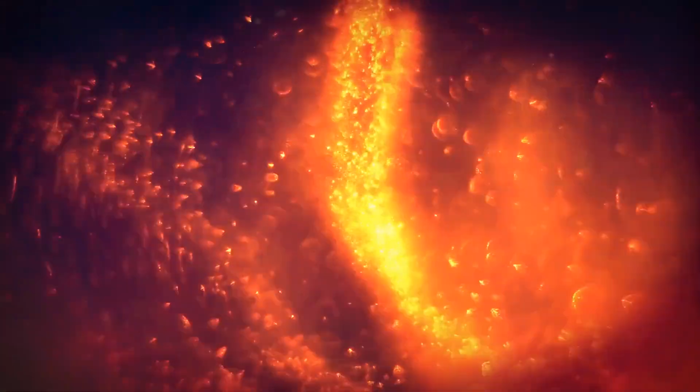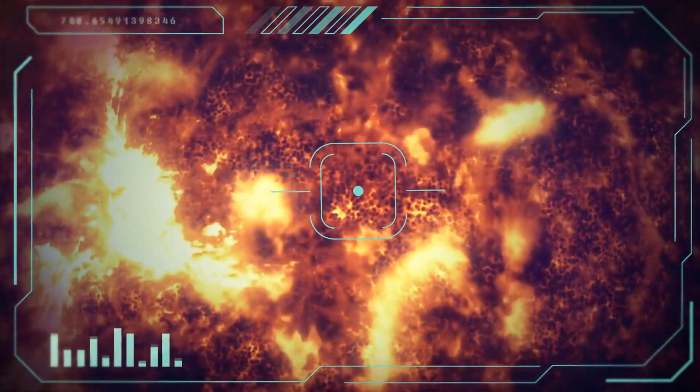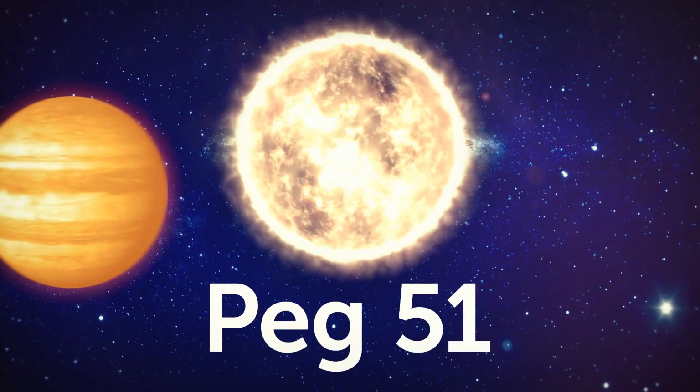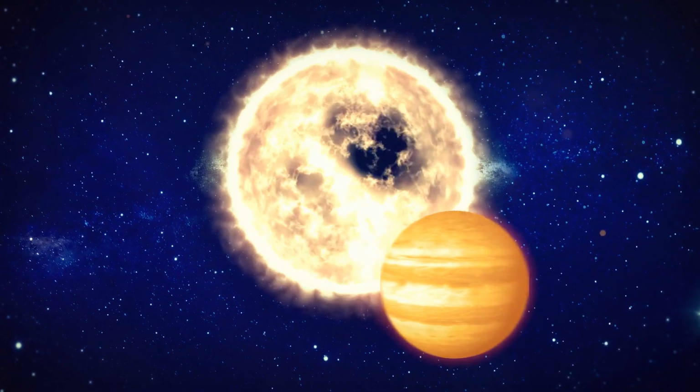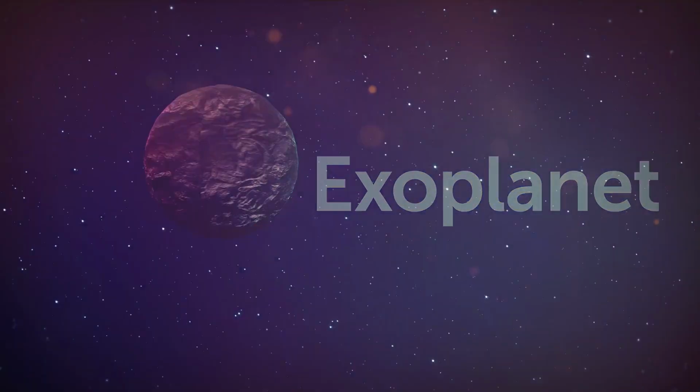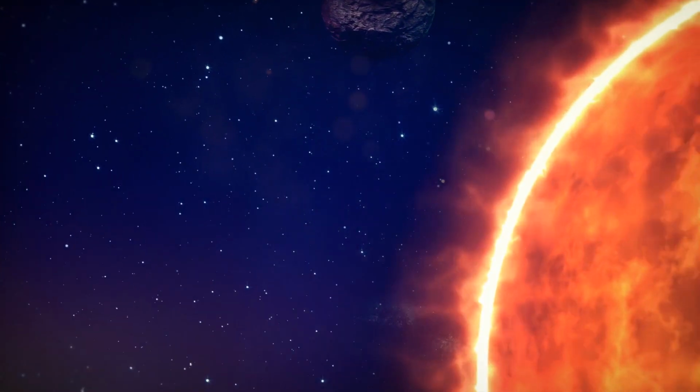Extremely hot and insanely fast. Yeah, that's me. Oh wait, you mean the space thing. Okay, first, they discovered Peg 51, an exoplanet that orbits a star similar to ours. An exoplanet is any planet outside of our solar system that orbits a star that's not the Sun.